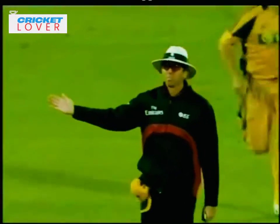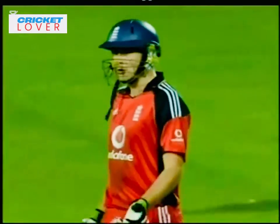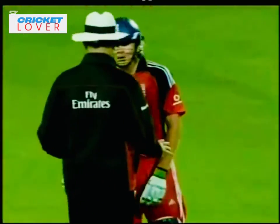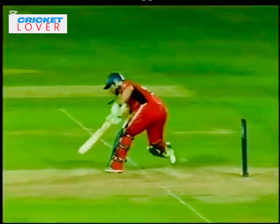Out. Oh, that's a disaster as far as England are concerned. And what's more, it's off a no ball. Which creates an interesting point, because is that a stumping or a run-out? If he was looking for a run, it's a run-out, and therefore he is out run-out off a no ball. Pity, you do slightly feel that with Luke Wright going, England's chances.